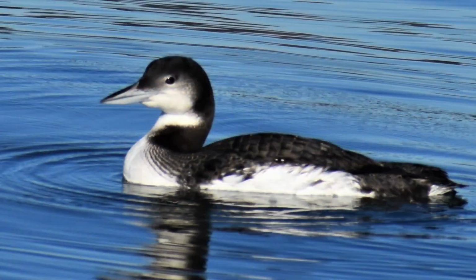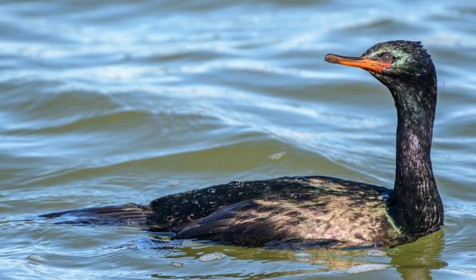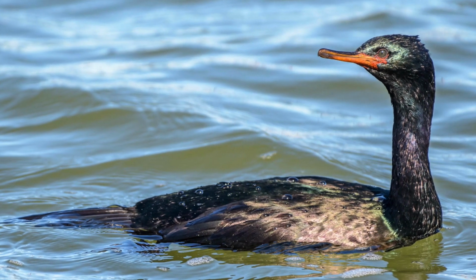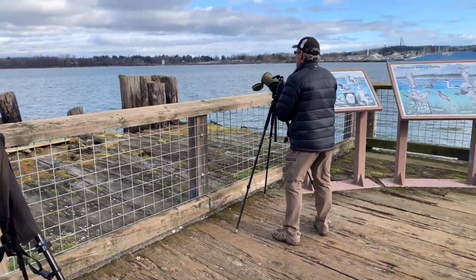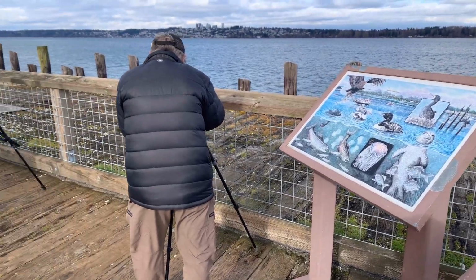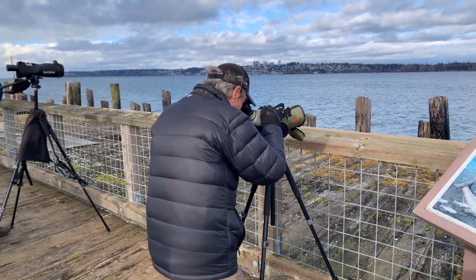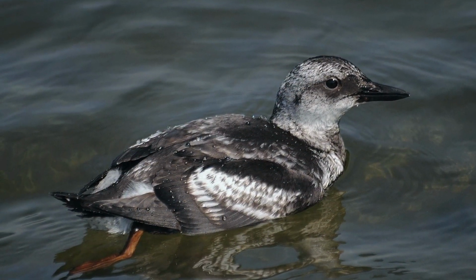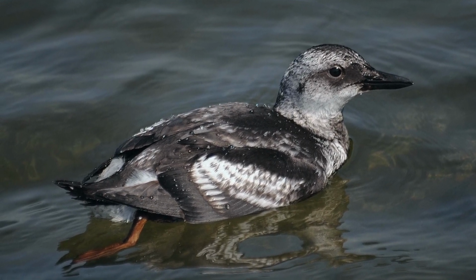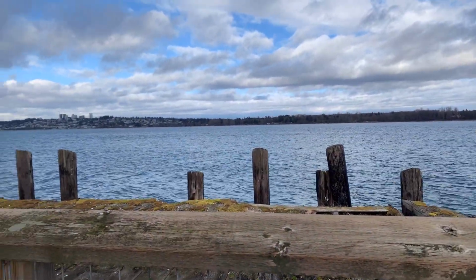Nice loon right out here, right off the end of the dock. Pelagic cormorant over here. Well, I'm finding a pigeon guillemot here on the water. Still in non-breeding plumage, but it seems to be getting a little darker on the head here, getting on towards springtime. Oh, that's wishful thinking. We're actually out here and it's starting to snow a little bit.